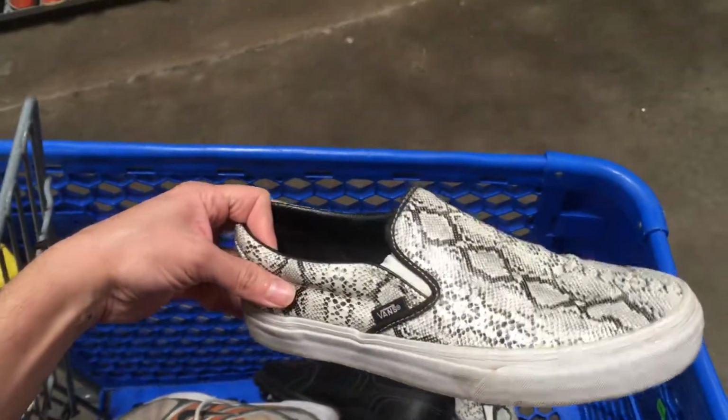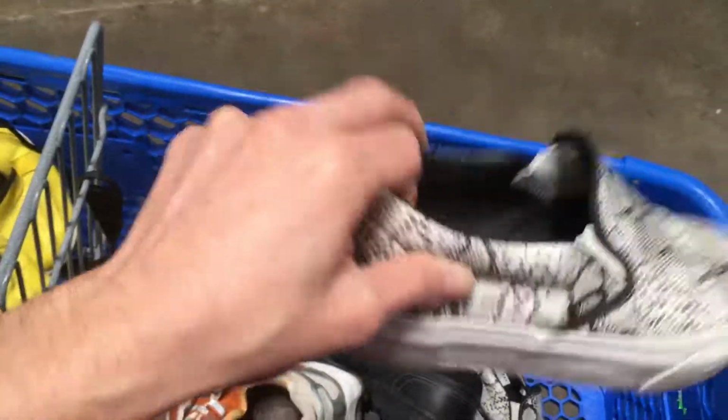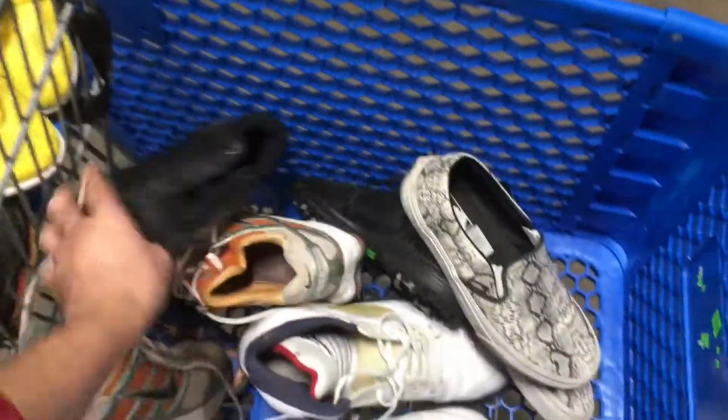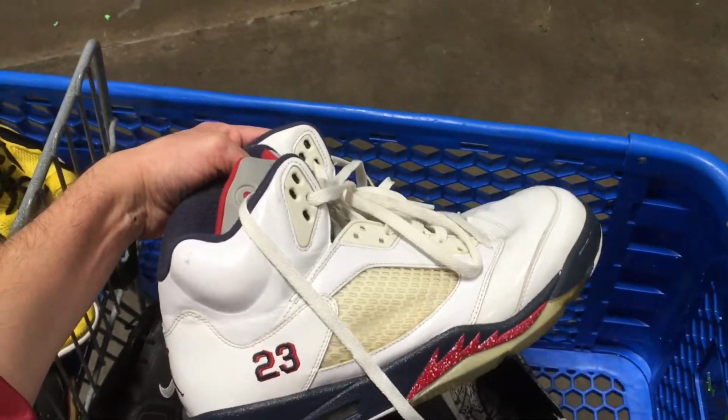As well, let's check out these Vans, like these faux snake skin. I thought those are pretty cool. They're my size, I'll probably take it for myself. As well, some Nike golf cleats, and then another pair of Jordans. So I gotta check the comps on all these, see what's good, and leave behind what's not.